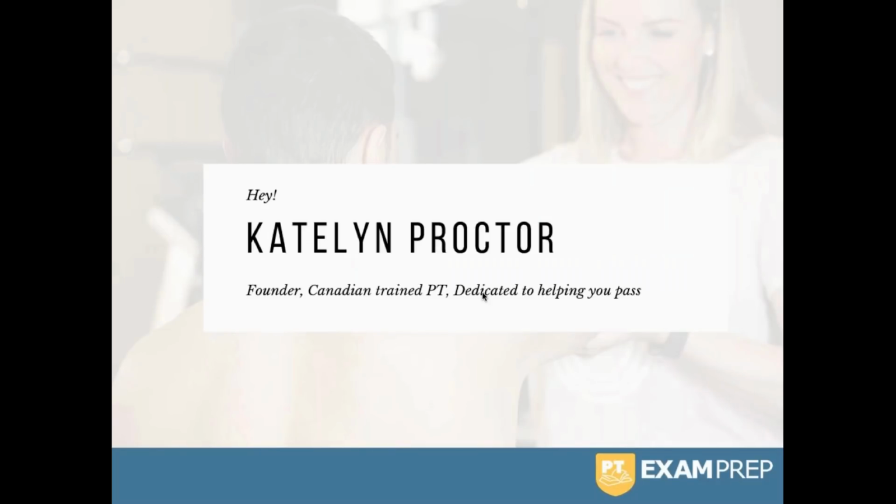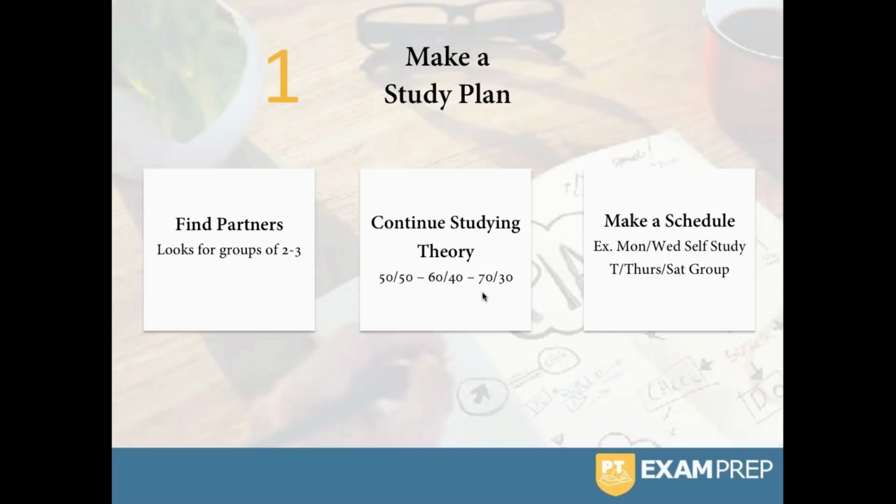So my first point that I want to go over with you guys is make a study plan. This is a really important tip, and the reason why I feel this is important is because preparing is the best way to have success in this exam. So the first thing is find partners. Now, there's a lot of you guys here. There's over 100 of you here today listening to this webinar. So there's lots of people out there that are interested and active in trying to prepare for this exam.